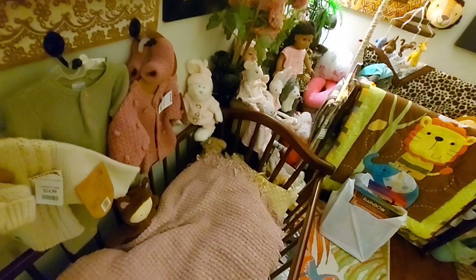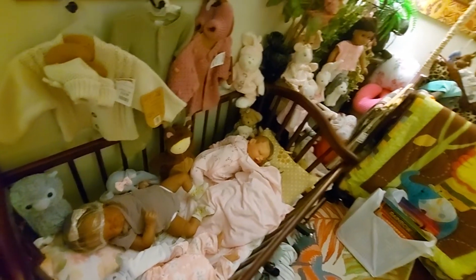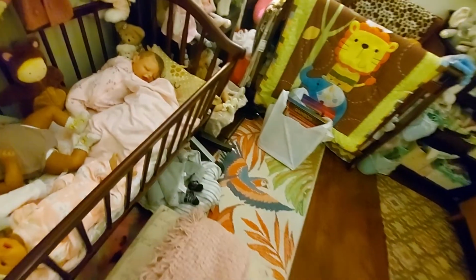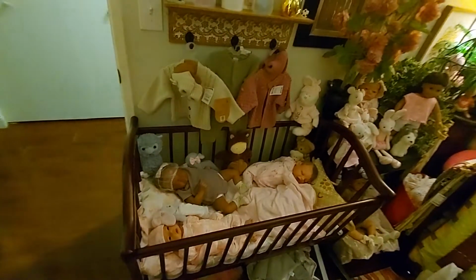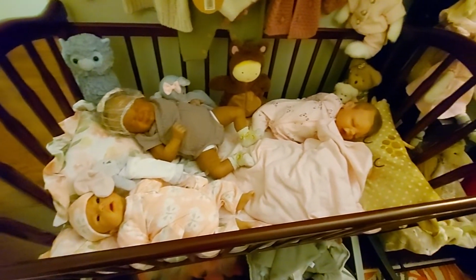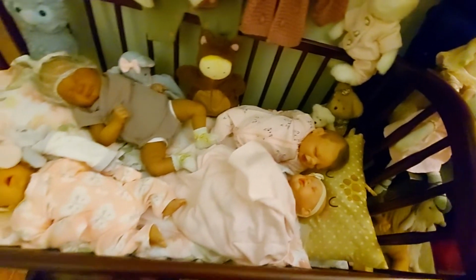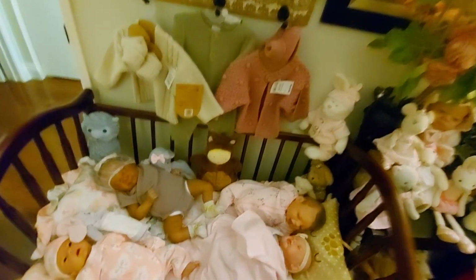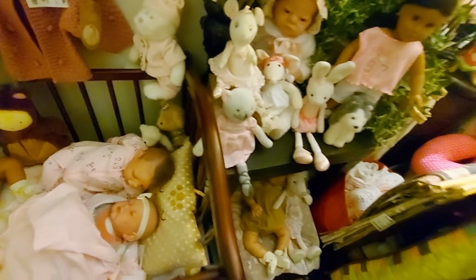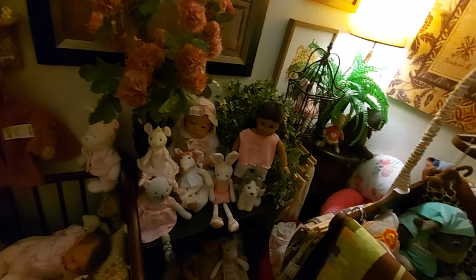And got the babies in here. Some little babies in there sleeping, all the little girls that I do have up for sale. So if you guys are interested in my little girls, they are for sale. I just have a thing for little boys. Except her, she's not for sale. Little Gabigail and her Mousie.